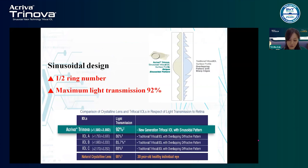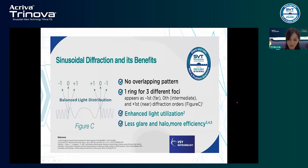The study shows that Trinova can provide approximately 92% of light transmitted to the retina, compared to other trifocal IOLs in the market, which have 12 to 15% light loss, which means light transmission is not good. And you can see in a healthy individual at the age of 30, the light transmission is 95%. So when you compare 92 to 95, the light transmission of the Trinova is extremely close to the natural lens. In summary, Trinova has a non-overlapping sinusoidal diffraction, which enhances light utilization, less glare and halo, and more efficiency.